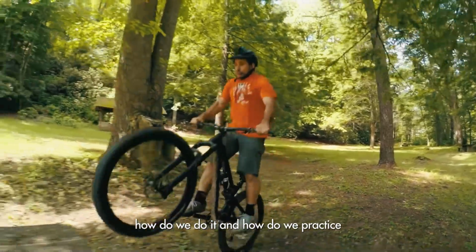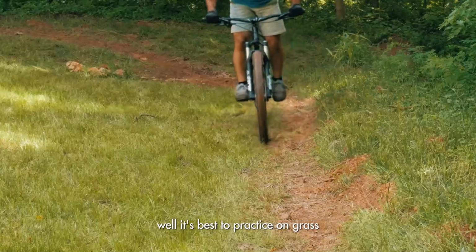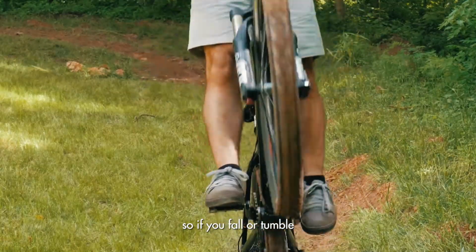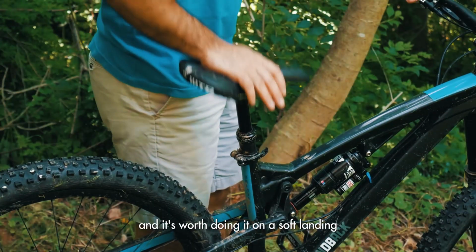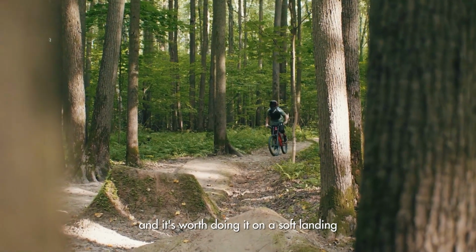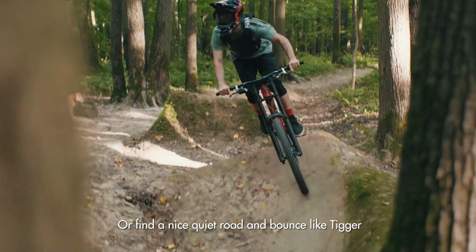How do we do it and how do we practice? Well, it's best to practice on grass, so if you fall or tumble, we've all been there, it's a soft landing. Or find a nice quiet road and bounce like Tigger.